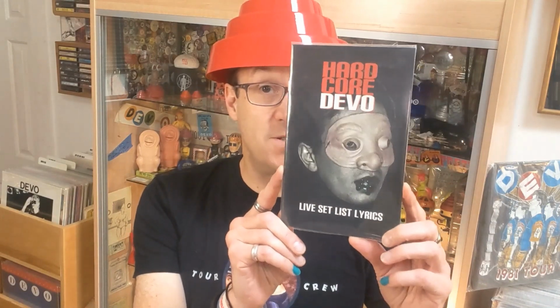A bonus little item related to this tour is this Hardcore Devo tour set of lyrics to all the songs, all the bizarre, taboo, literally hardcore Devo songs from the early 70s. This was supposed to be sold on tour. It was pulled from that tour as merch for whatever reason, and then later offered as a bonus premium for those who helped fund the Devo Hardcore movie. So get this if you can. It's really interesting lyrics inside.